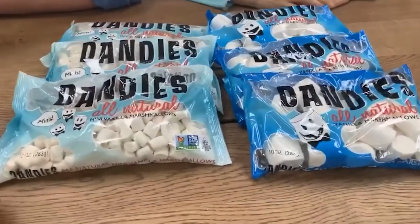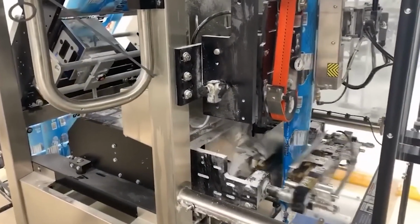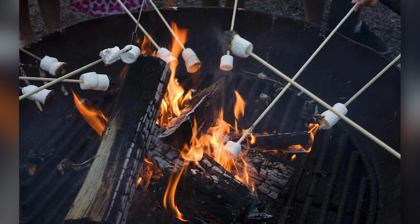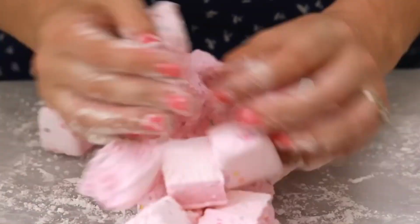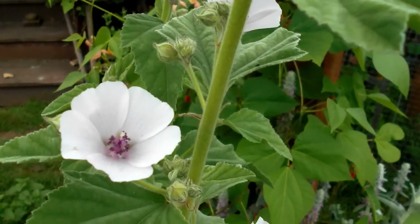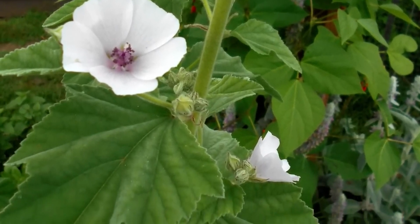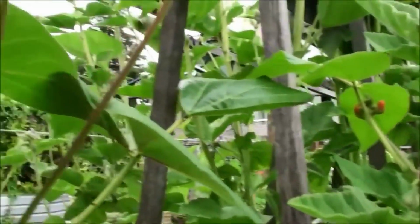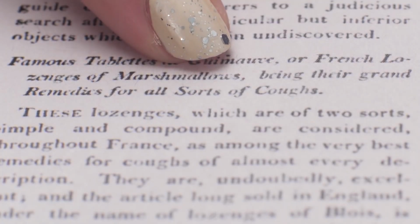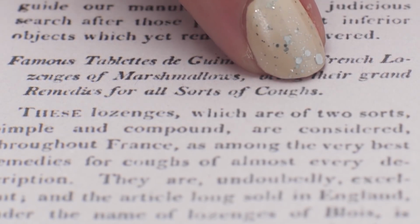Now that we know how marshmallows are made, let's learn about marshmallows' past. Marshmallows are some of the oldest treats in existence, dating back to about 2,000 years before Christ. Originally, marshmallows were made using the mallow plant Althea officinalis, a flowering plant native to the marshes of Asia and Europe.